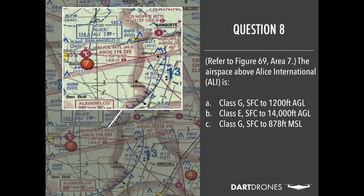This is going to give us the height of the terrain above sea level where this airport is built. So since the terrain at Alice International is 178 feet above sea level, if we add 178 to our boundary line of 700 feet AGL, that's where we get this answer C as our correct choice: Class G from the surface to 878 feet MSL, which is that equivalent altitude for 700 AGL in the region. So again, they're getting a little tricky. They're getting a little demanding with your knowledge of these things as far as the transition from Class G to Class E. So make sure that you're comfortable with some of these questions.